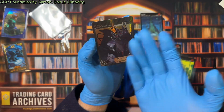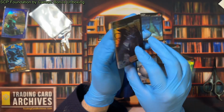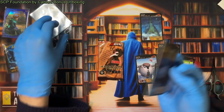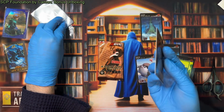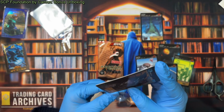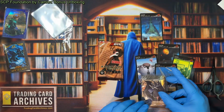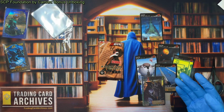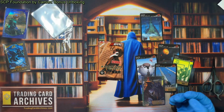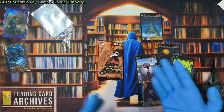But just to me, having another SSR is great because I don't have very many SSRs. They're honestly super hard to pull. So I'm really happy to get that one, and to have it not be a dupe too is wonderful. So that's fantastic. I have now 5 new SCPs to add to my collection, which is great for 1 pack. That's amazing. And it's a 1 UN pack as well. And then 1 possible dupe, but it might not actually be a dupe.